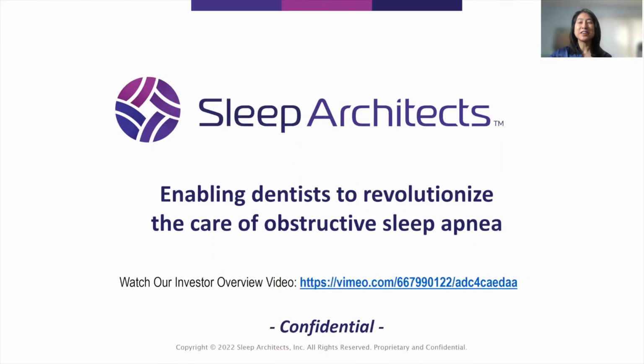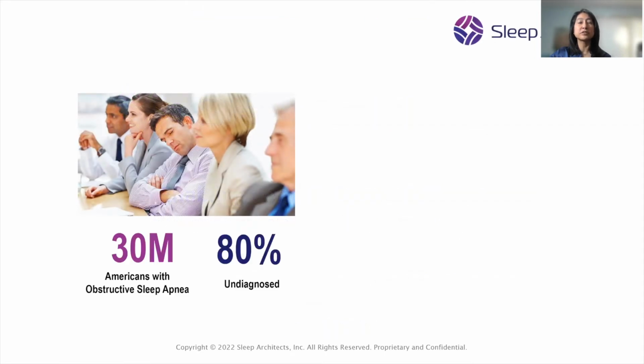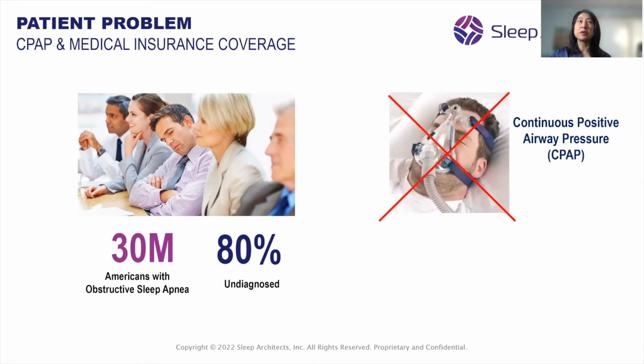Hi, I'm Alice Limke-King, CEO of Sleep Architects, and we're enabling dentists to revolutionize the care of obstructive sleep apnea. Over 30 million Americans have obstructive sleep apnea, and 80% of them are undiagnosed. The patient's problem is that the therapy is continuous positive airway pressure, or CPAP, this mask that patients find uncomfortable and difficult, which causes non-compliance rates of over 50%.